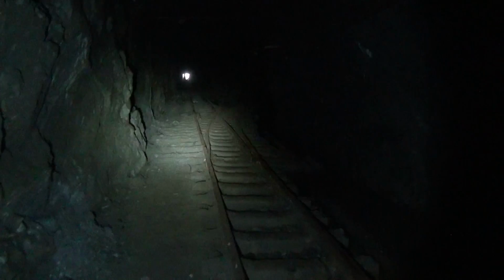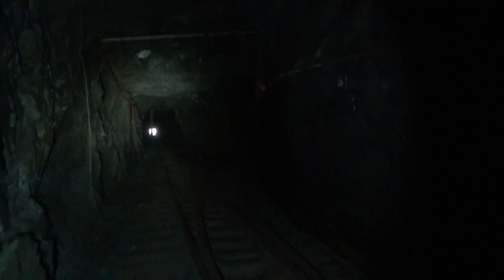Coming up to another intersection here. I didn't take that branch before. I took the straight branch from the portal. There was a branch right near the beginning of the portal, and I have a feeling that they meet up. I think this just goes around and meets up not too far along here.